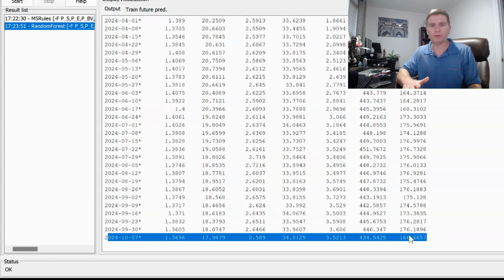So let's take both of these results. We're going to put them in Excel so we can look at this on a graph. It's a little easier to see on the stock changing over the next 52 weeks.